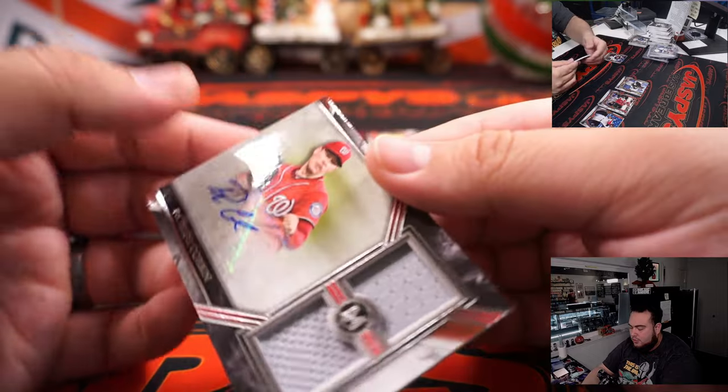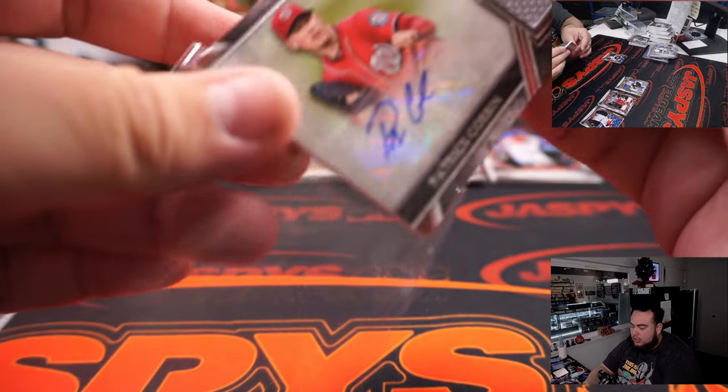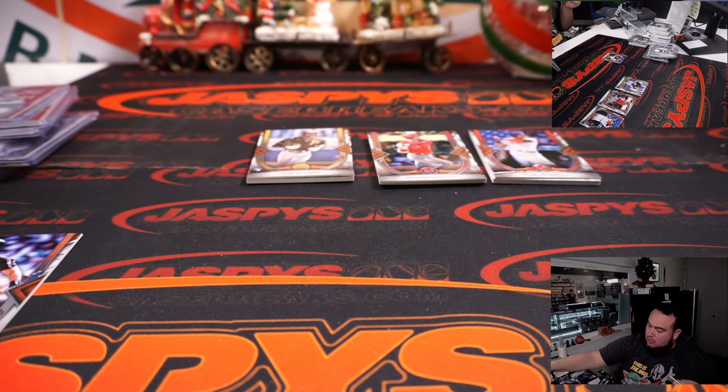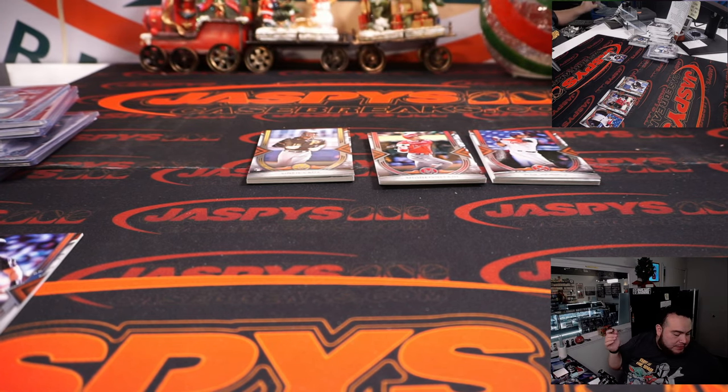All right, here we go. Last four hits. First one is a Patrick Corbin for the Washington Nationals, and that is part of the random number block, 265. So Washington, 265. Five is Ed.